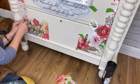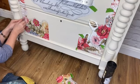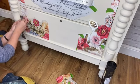Look, yeah, that edge still not gone. Let's work on that edge. That's the edge I'm going to be lifting from.